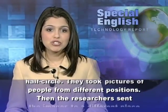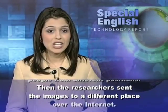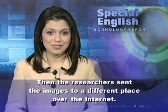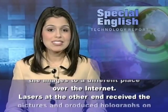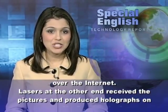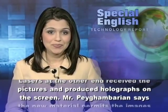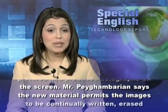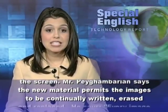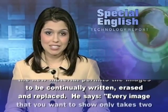Then, the researchers sent the images to a different place over the internet. Lasers at the other end received the pictures and produced holograms on the screen. Mr. Peyghambarian says the new material permits the images to be continually written, erased, and replaced.